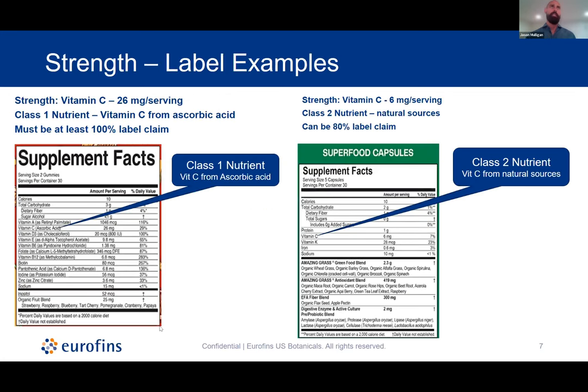So here's a really clean, simple example. On the left side, we have vitamin C, which is in a controlled way, uses ascorbic acid, 26 milligrams. So through the shelf life of this gummy product, the brand needs to demonstrate that there's 26 milligrams of ascorbic acid through that shelf life. A non-controlled example would be from a natural source. So in this case, it's vitamin C. It doesn't specify here what it's from.